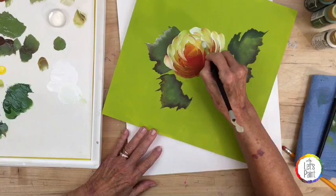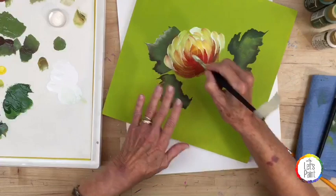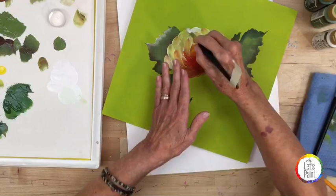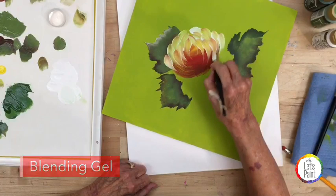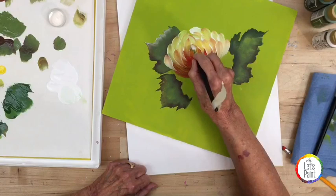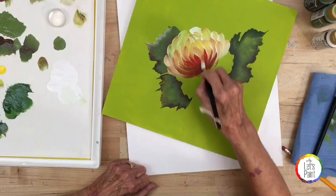And I'm thinking constantly about this line that's coming right down the middle. So on this side, I'll angle to the right. On this side, I'll curve to the left. And that paint stays wet because of our wonderful blending gel. Here we go again. Touch, press, lift and drag, touch, press, lift and drag, touch, press, lift and drag. My flag's not waving. I'm not twisting or turning.